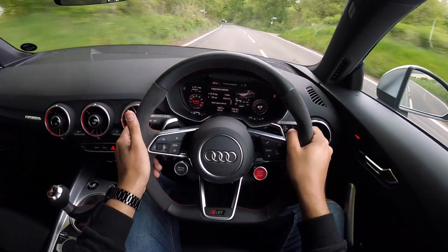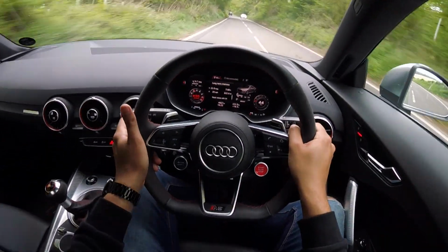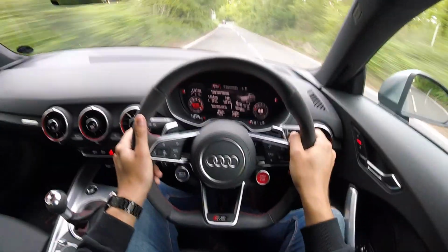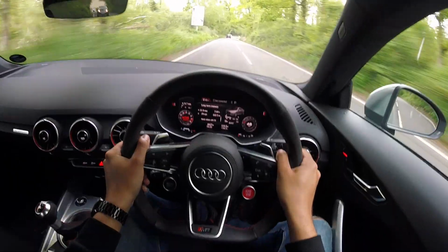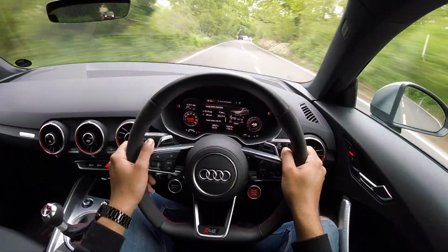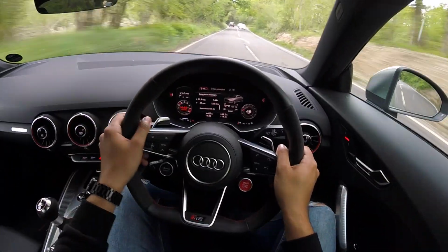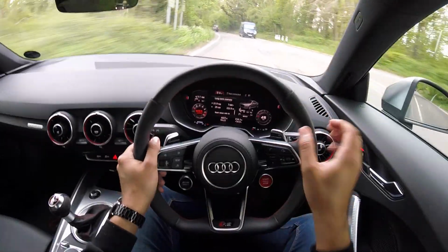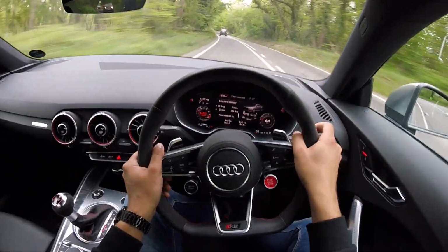So yeah, if I take control of the paddles, so immediate. But I'll demonstrate in a few moments, so when I give it more of a blip, you'll see that when you hit the red line, it won't change up for you, and I love that. I really, really do.